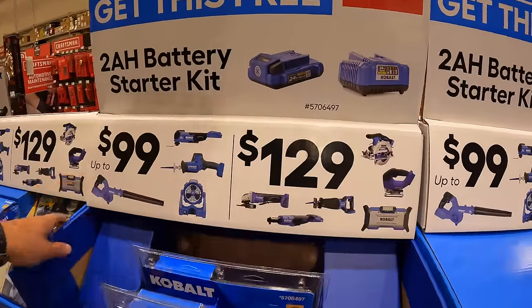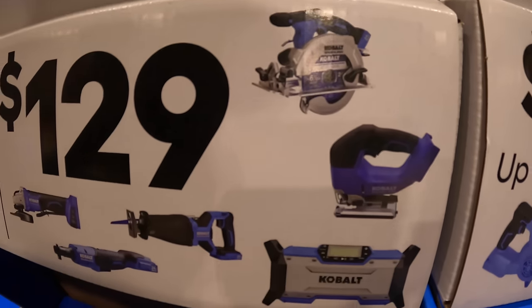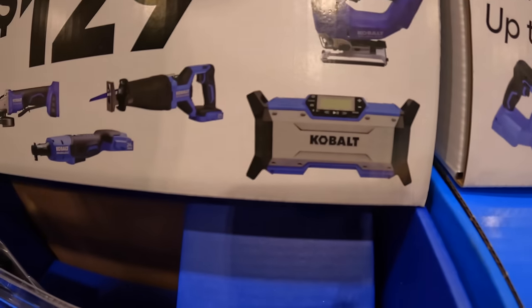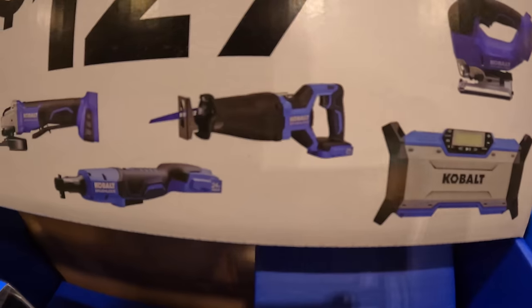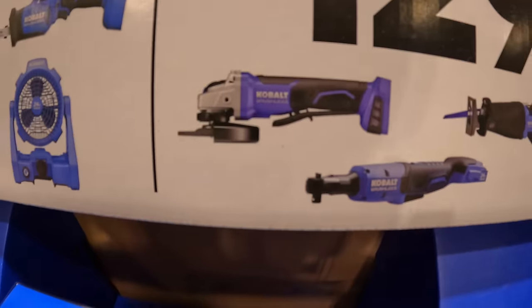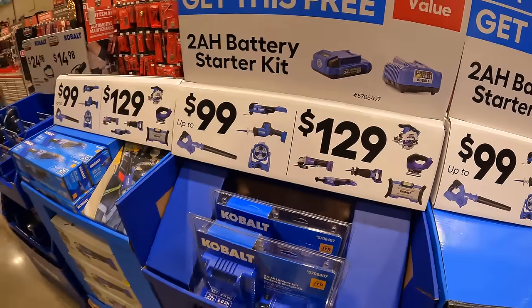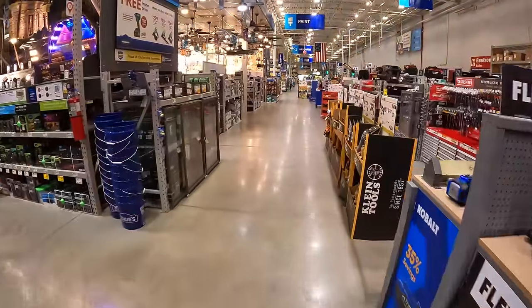Then the second tier is a bigger selection. The 6½-inch circular saw, D-handle jigsaw, wireless speaker/radio, full-size reciprocating saw, ratchet, or a paddle switch angle grinder. And also with that, you get a free 2-amp-hour battery and charger. There were some people over here, so I didn't want to disturb them from their shopping.